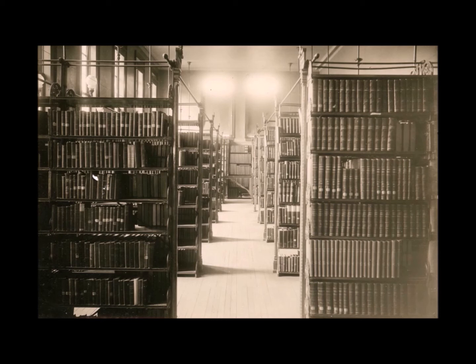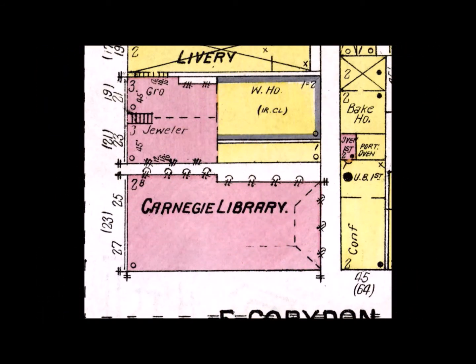And here is the reference book room, the stacks, which are to the left of one of the main rooms. I remember wandering through these stacks as a teenager, looking for reference material for high school reports. It was always so quiet.